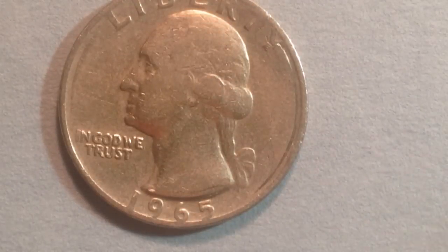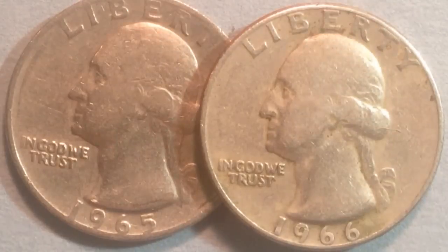I also wanted to talk about the 1965 and 1966 in today's video as well, just because these coins right here were made after the switch to the copper nickel clad combination. So these ones will be 91.67% copper, 8.33% nickel. They'll have a weight of 5.67 grams, and the melt value of them will not be very high at all. Because copper and nickel aren't as valuable, the melt value of these coins is only 4 cents in total. So it's not worth melting your coin down or really holding on to it for its metal content.